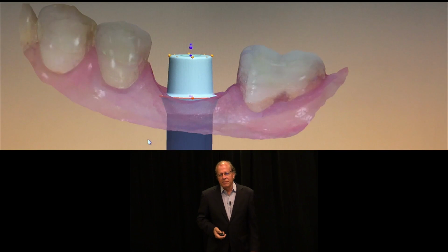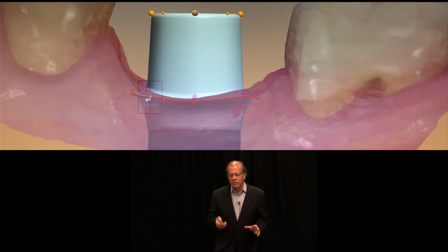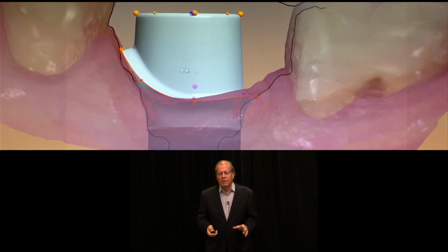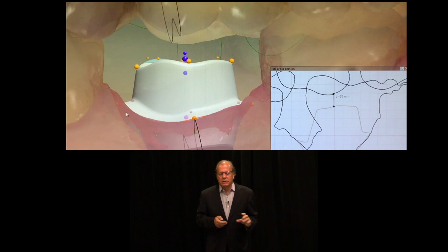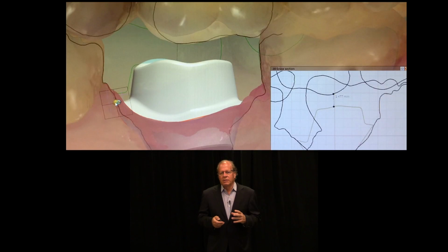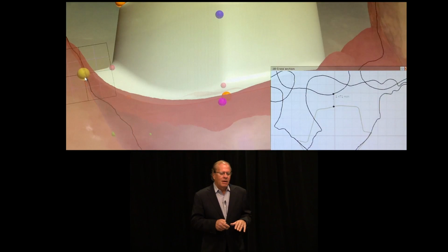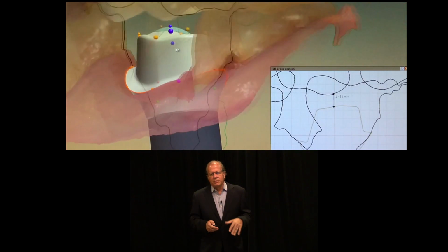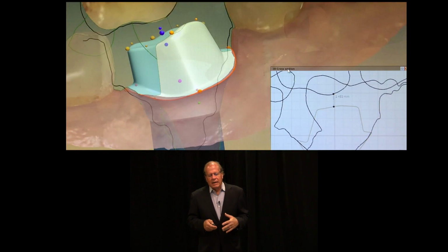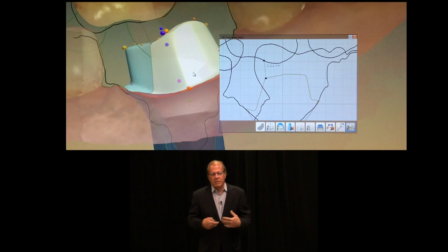So the first attempt, as you can see on the slide, was this little flat top design. And I said, well, I worked so hard on getting that emergence profile, why don't we do something a little more elaborate? So we walked through it with each other. We changed the margin position, we changed the support of the soft tissues, we changed the contour of this abutment, which happens to be a full anatomical abutment. That isn't necessary. But the beautiful part of this is trying to tell my technicians who are so far away really what I'm trying to achieve and not make the case go backwards.